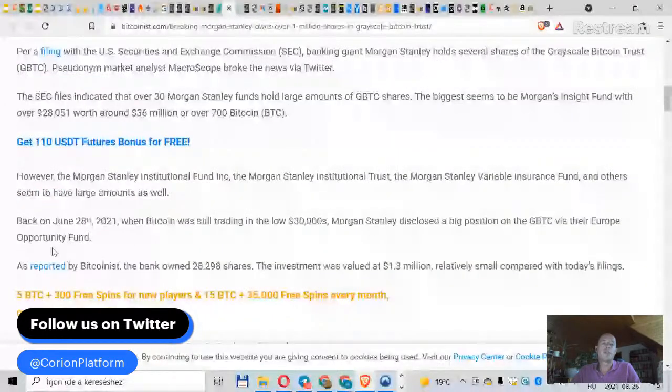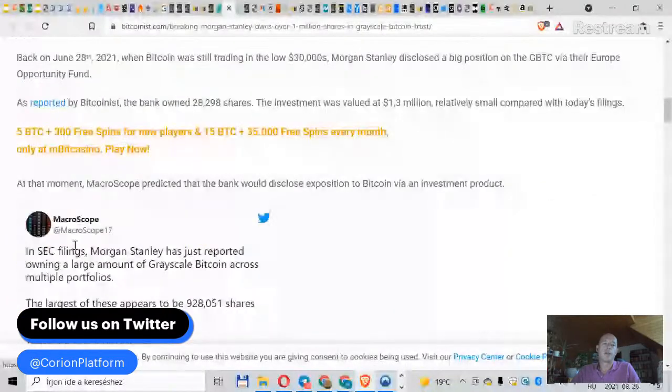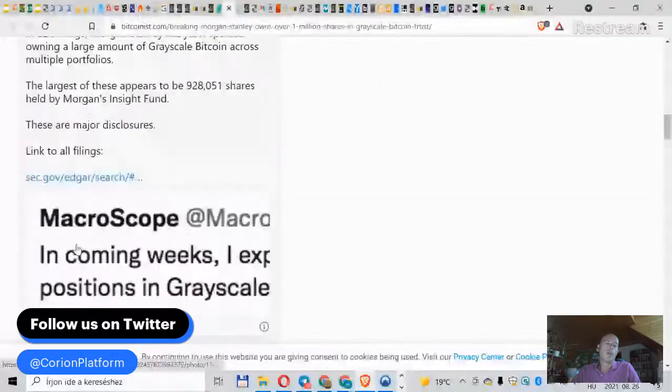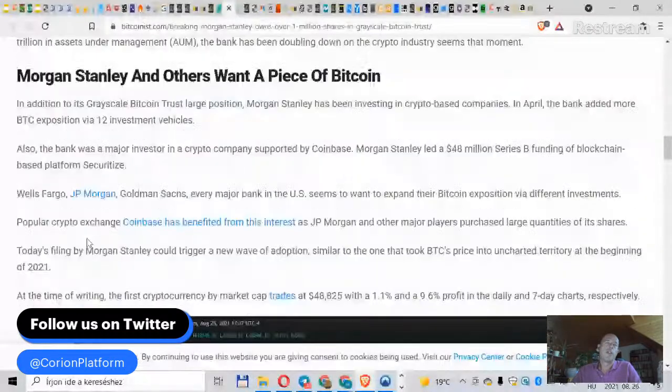And this is huge. And I think we will see more and more banks just coming up and announcing that we are holding Bitcoin, but they are not announcing. So they are not announcing because they don't want mentioning in the media that they are holding crypto. The same like Goldman Sachs, JP Morgan, all these others.